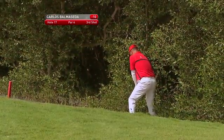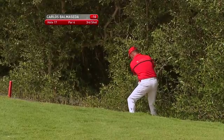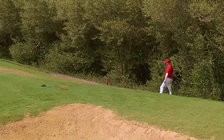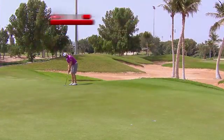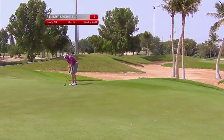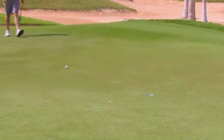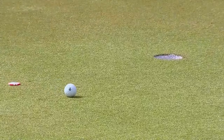Now Balmaceda in real trouble in the thick stuff. I think he's still in trouble as well. Stuart Archibald on the par 5 18th. 9 under. Really needed that to stay in contention. Have to settle for a par.